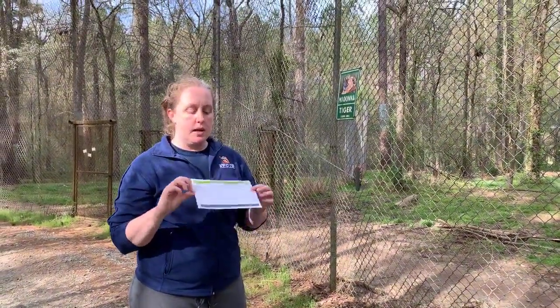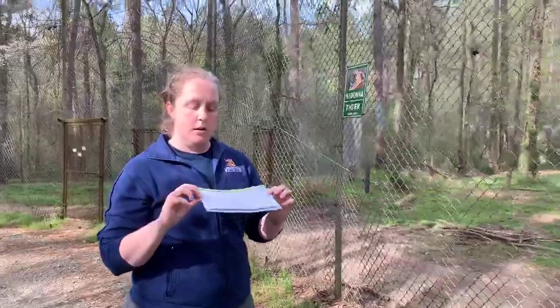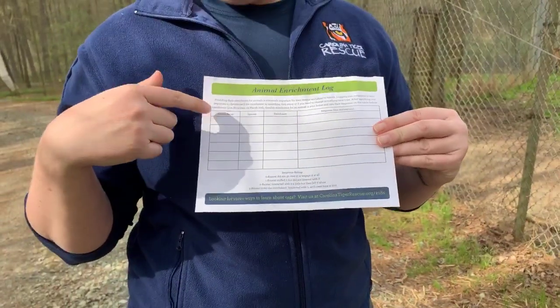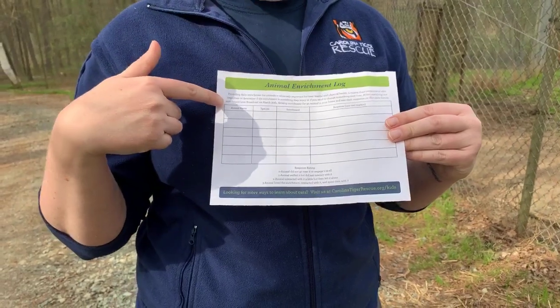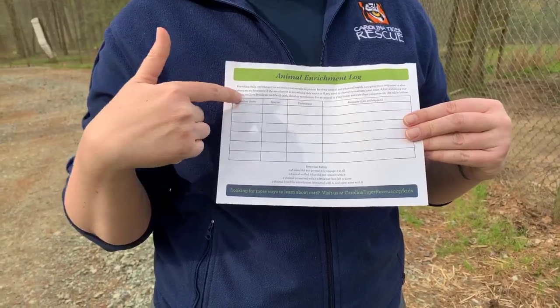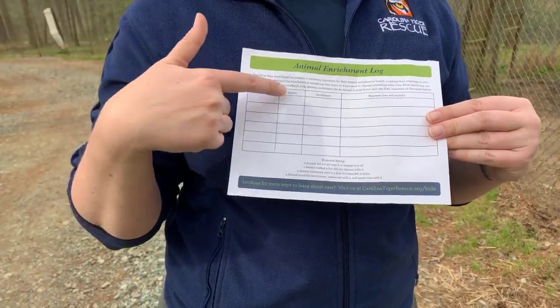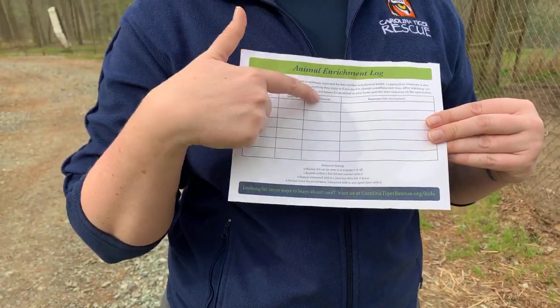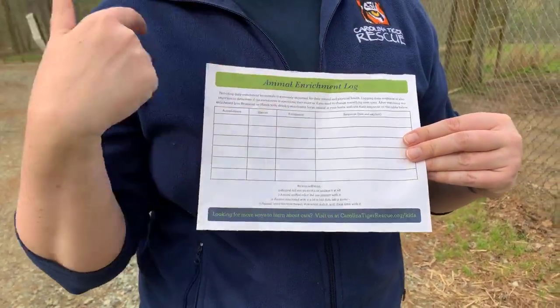So your task by Friday is to fill one of these out, try a couple different things. You're going to put your animal's name. If you don't have an animal and just want to put bird, because you do something for the birds or the squirrels, or your sibling's name, cross it out and just put their name there. What species are they? Are they a cat, are they a human? What was the enrichment that you gave them? And then what was their response?